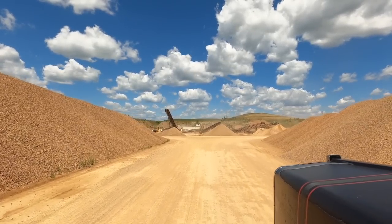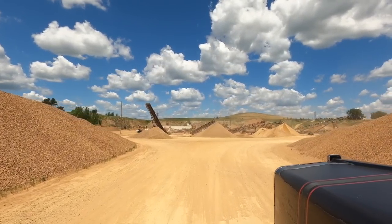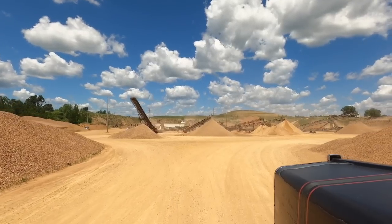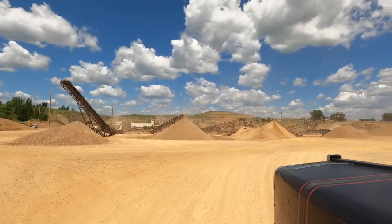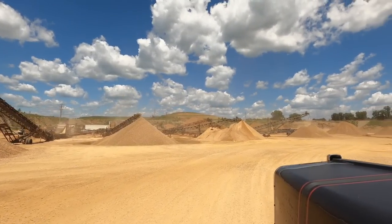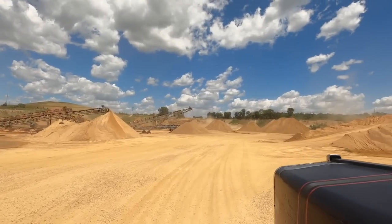White, got it on. So they make all kinds of white, black, dump truck that's backing up to the three-quarter minus. Got a radio? They make different sizes of... Can you hear me? Decorative rock in here. Yeah. We're loading the opposite end of that pile. Turn to your left.